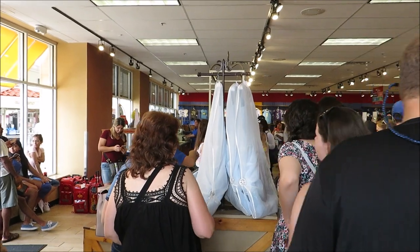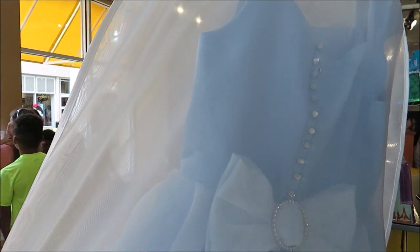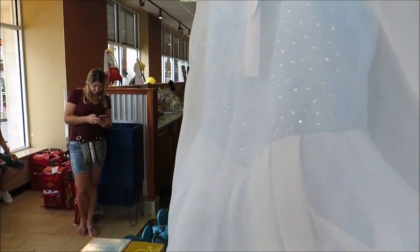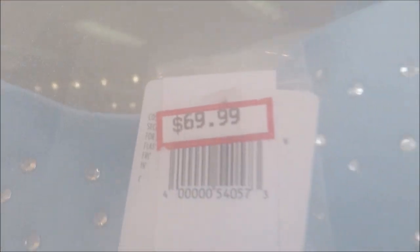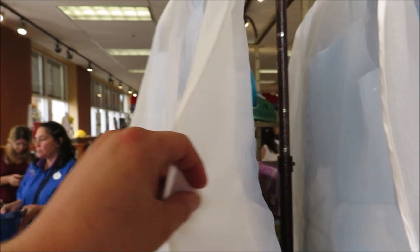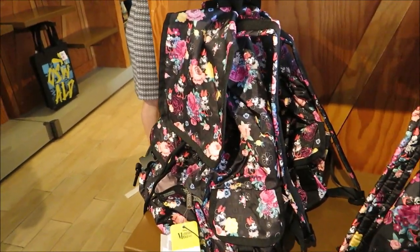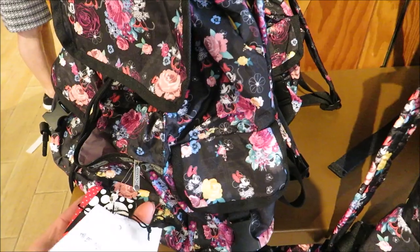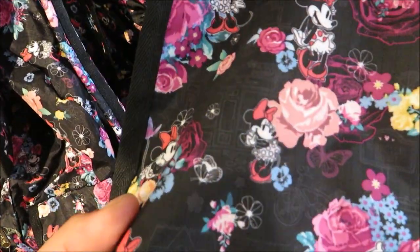Oh boy. Jamie, get an extra large. Show them again. And look at these beautiful Cinderella dresses and this fanciness. Look at that. $69.99. They look very nice. And these are actually a part of the Disney Princess Signature Collection. I don't know what that is, I just read the label. And some new backpacks, look at this. Very nice, $69.99. Oh, I can see a little mini on it.